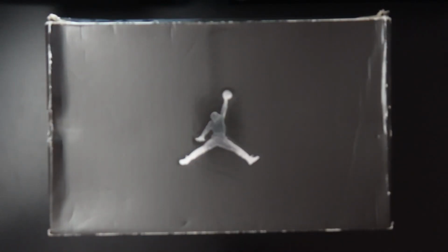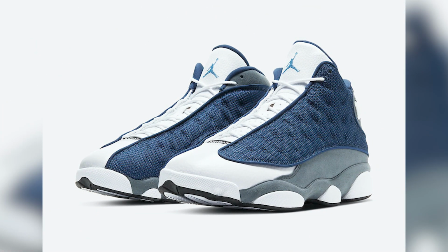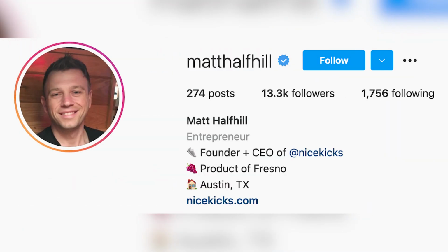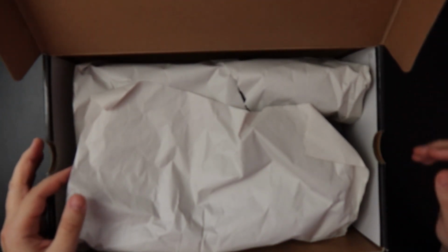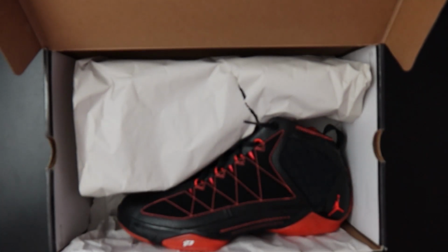But back to the story of these crazy rare Air Jordans. The Air Jordan 13 was always CP3's favorite model growing up, but unfortunately, when he was younger, his pair was stolen from his locker at school. Knowing this, Nice Kicks founder Matt Halfhill secured a pair of Flint Gray 13s for Chris Paul. And when Matt eventually gave the pair to CP3, Paul was so touched by the gesture that he created these black and infrared pairs for the entire Nice Kicks team. There were only a handful of people, literally 5 people on the Nice Kicks team at that time, and I was lucky enough to be one of them.